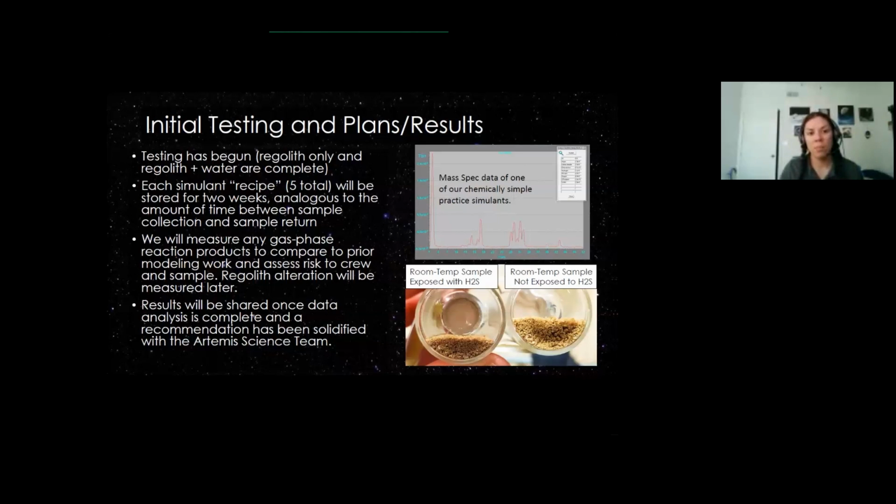We haven't completed the rest of the testing, but as soon as that's done, we're going to be sharing that with the rest of the community so everybody can make more informed science decisions and operational decisions for Artemis. And I'll stop there.